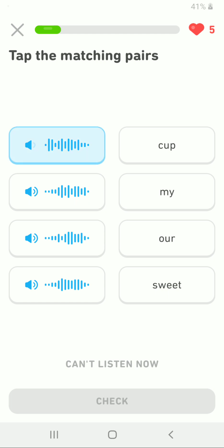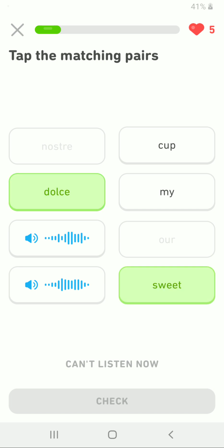Okay, here we are, and we just have to match. Nostre, it's our. Nostre is our. Dolce. This is weird because sweet is caramella. But it can be dolce, not a sweet, not a candy. It just means sweet. The taste is sweet. This is what is meant here, yeah?